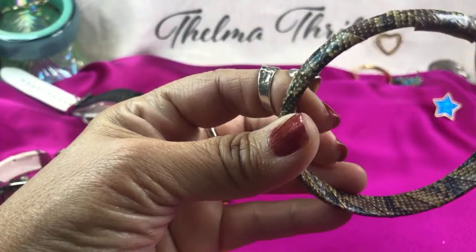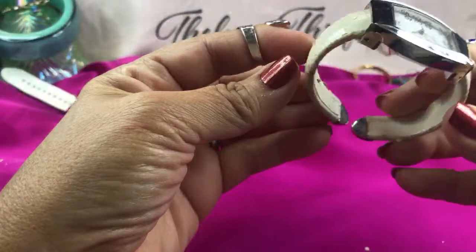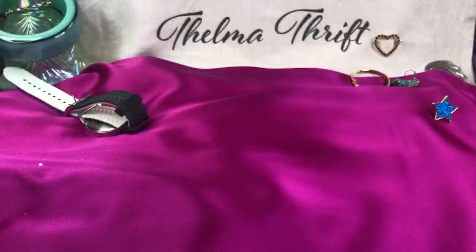This is really pretty. This is faux snakeskin. But it's a nice look, nice bangle. This one is worse for wear for sure. And probably going to leave a big mess there. Let me get some of that off of there.